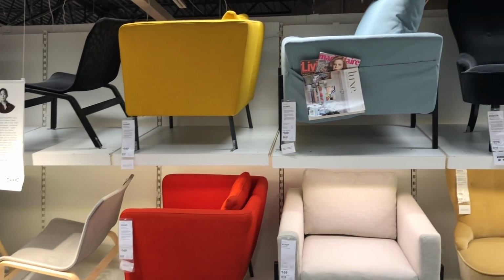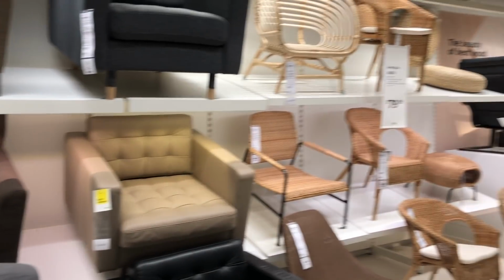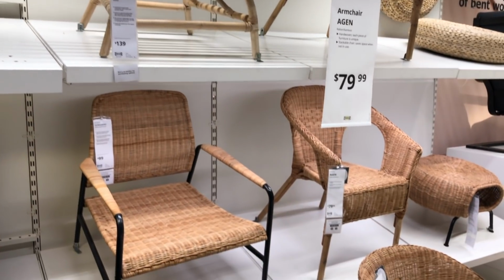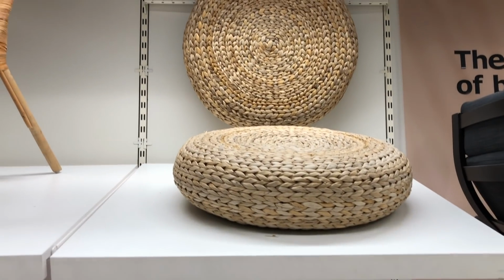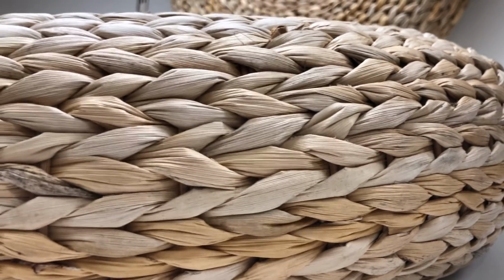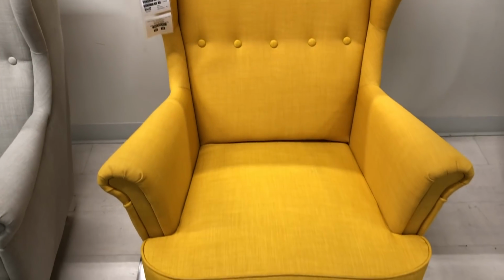A part of me is wanting to be daring and throw some color and have fun with it, but most recently I've just been so drawn to the natural, neutral, bamboo, woodsy, very clean, fresh, natural vibes. The wickers and the wovens, and I love it. I'm currently obsessed with these types of things, but I also love my colors, y'all. I've always loved my colors and I always will. Mustard yellow, can't go wrong.